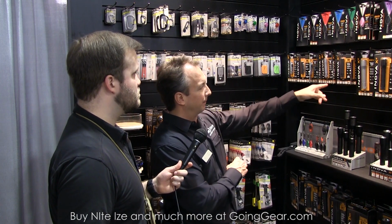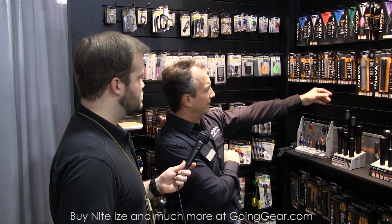You'll also see the X1 flashlight, which was at 55 lumens, is now coming out at 80 lumens, but with a significant improvement in the runtime. We're upwards of 4 hours on high now, where we were at about an hour and 45 minutes. Yeah, that's a huge change. It really is a nice change.